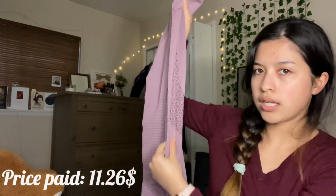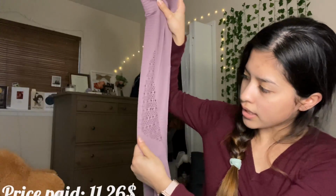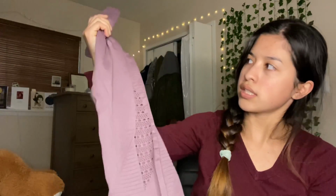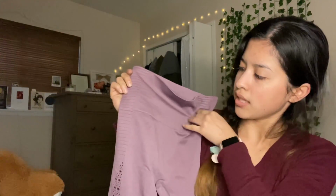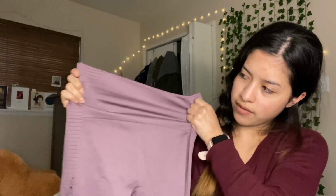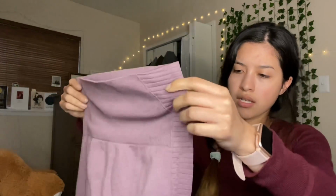these leggings, and they kind of have little details, if you can't tell, just kind of cute little details at the bottom as well. They have that detailing, little like holes. I thought they were really cute on the model, so that's why I got them. And they also have this little waistband at the top to kind of hug your stomach, which I love.